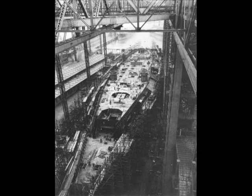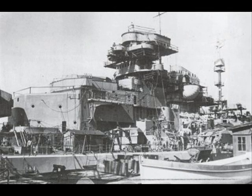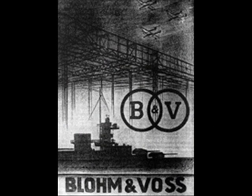Hitler saw the need for a strong battleship class to rule the Atlantic to stop trade ships from bringing war supplies to the Allies in Europe. The Blohm and Voss shipyard in Hamburg built the vessel, as seen in these photos.